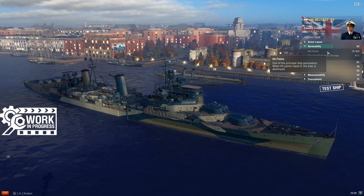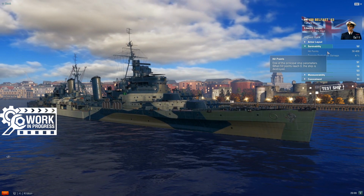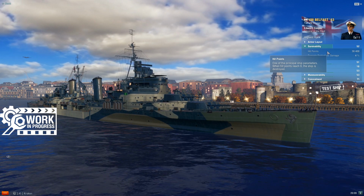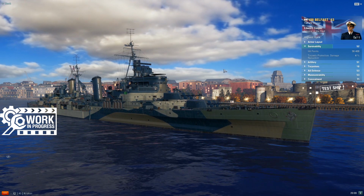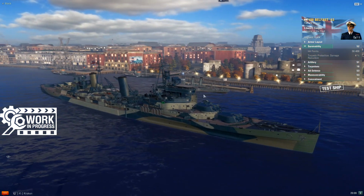First things first, survivability, 38,400 hit points. As light cruisers go in this tier, that's pretty good. She's square in the middle of the pack, nice and easy, right? Mogami tops the category at like 42,000 and change. Not surprising that she's built on a heavy cruiser hull, while Bayard lags the pack down with just a touch under 35,000. So she's kind of in the middle, which is nice. You're not really hurting for hit points here.